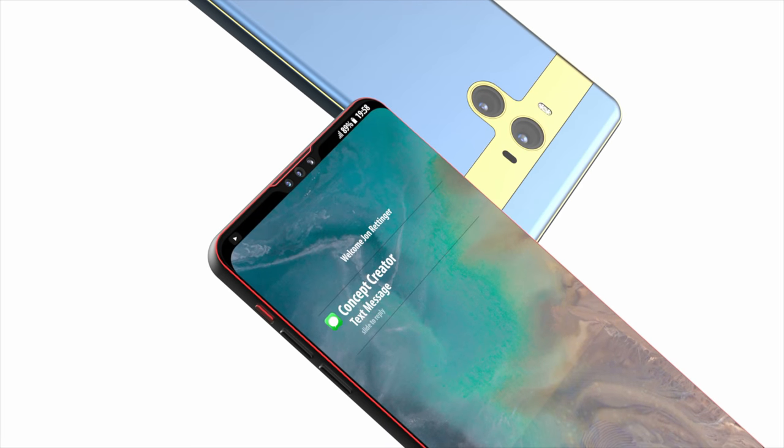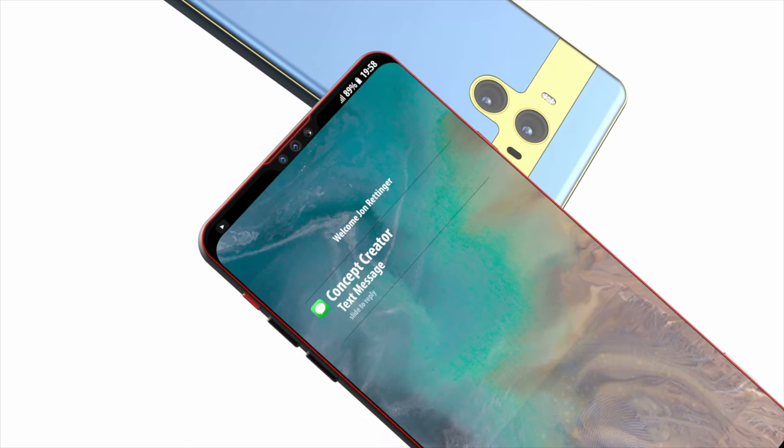Screen is a huge deal for me. It's the way you interact with your phone. It's your portal to that world. So you gotta have the best screen in the business. And I'm starting with the screen from the Galaxy S9. The 5.8 inch OLED panel looks absolutely incredible. It's the best in the industry. And that is where I wanted to start with my dream phone.